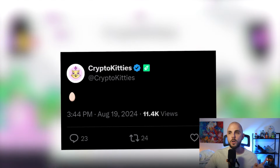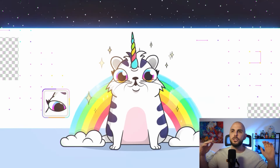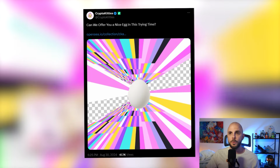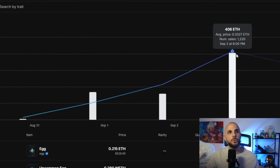And looking through the posts, there was an egg posted on August 19th from the main CryptoKitties account, which isn't weird. I believe that when you breed your cats, they do come out of an egg, but eventually they just straight up tweeted the collection link on August 30th, which you can see here. August 30th was the bottom on the secondary market, and it caused an absolute rally.